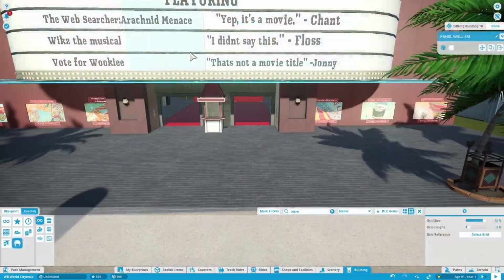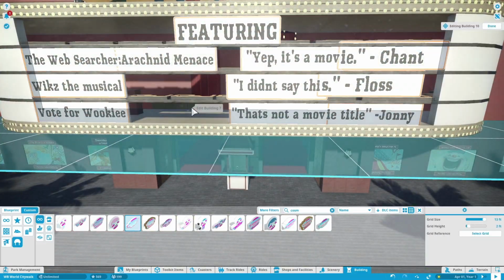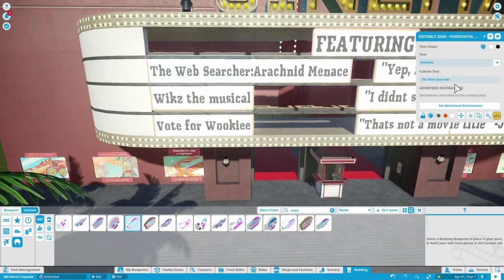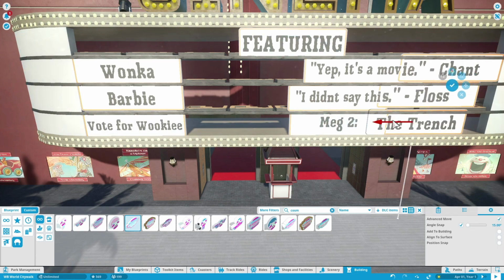But I do make some tweaks to this building here. First thing I do is I change all the signs to be movies that are actually from Warner Brothers that just came out recently. So that way this is what this theater would be showing, the things that are playing for Warner Brothers. Now, Wonka isn't out yet, but it will be very soon. So I went ahead and put that in.